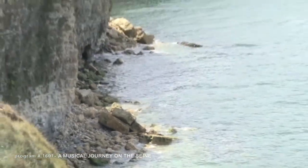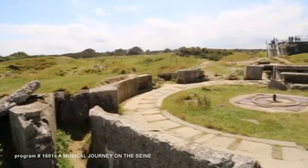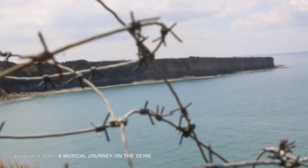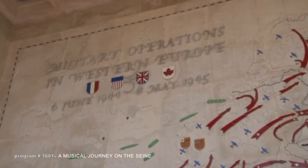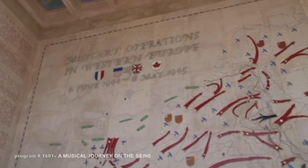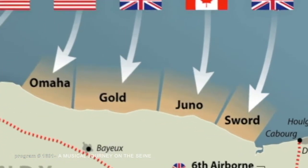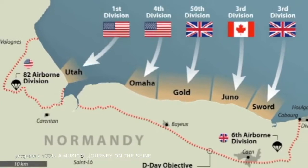The task was formidable, for the Germans had turned the coastline into an interlinked series of strong points, each with guns, pillboxes, barbed wire, landmines, and beach obstacles. Following an extensive bombardment of the assault areas, the Allies launched a simultaneous landing of U.S., British, Canadian, and French forces on five separate beaches, codenamed Sword Beach, Juno Beach, Gold Beach, Omaha Beach, Utah Beach.